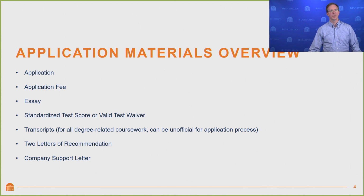What's an unofficial transcript? A good example would be a PDF of your transcript that is issued directly to you. What is an official transcript? That is a transcript that is sent directly from your degree granting institution to our office. So not issued to you is an easy way to think about that. And of course, we do require transcripts for all degree-related coursework in our application process.